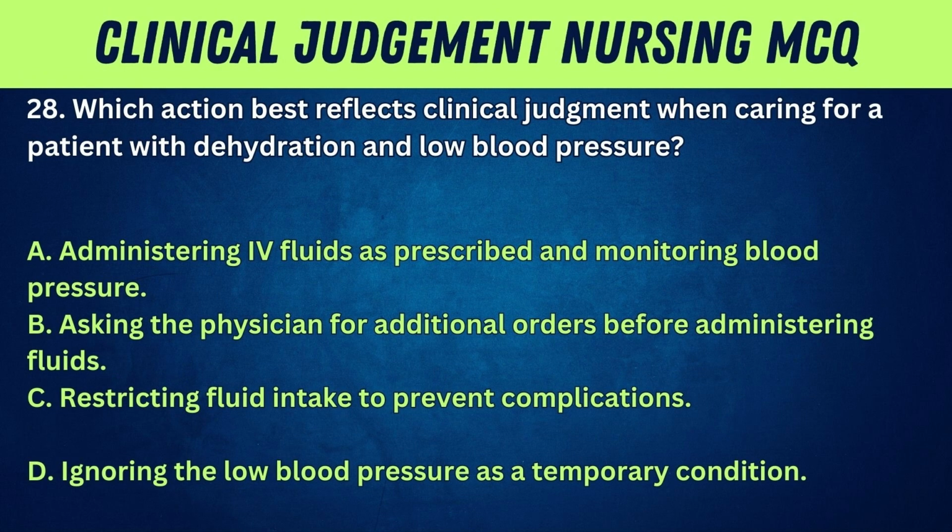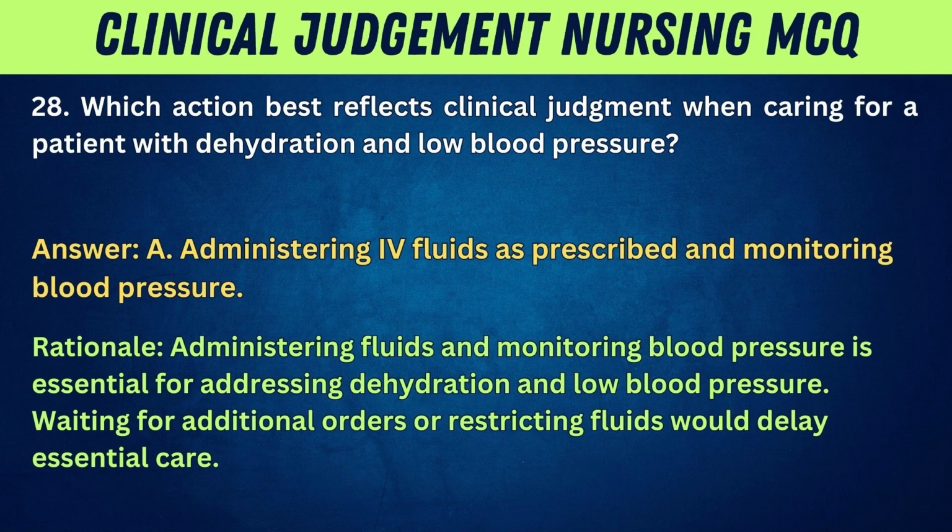28. Which action best reflects clinical judgment when caring for a patient with dehydration and low blood pressure? A. Administering IV fluids as prescribed and monitoring blood pressure. B. Asking the physician for additional orders before administering fluids. C. Restricting fluid intake to prevent complications. D. Ignoring the low blood pressure as a temporary condition. Answer: A. Administering IV fluids as prescribed and monitoring blood pressure. Rationale: Administering fluids and monitoring blood pressure is essential for addressing dehydration and low blood pressure. Waiting for additional orders or restricting fluids would delay essential care.